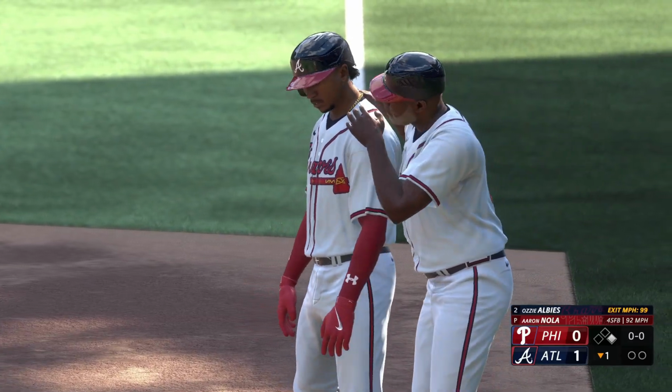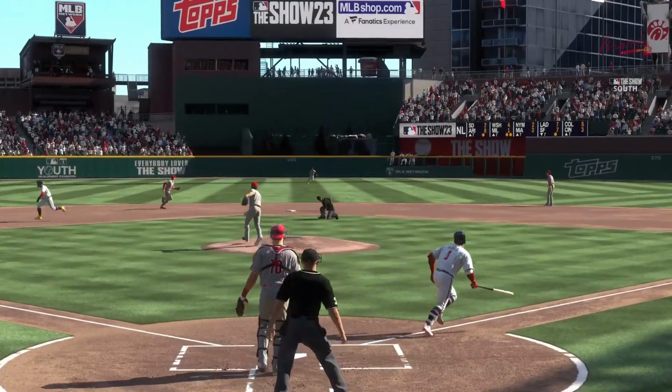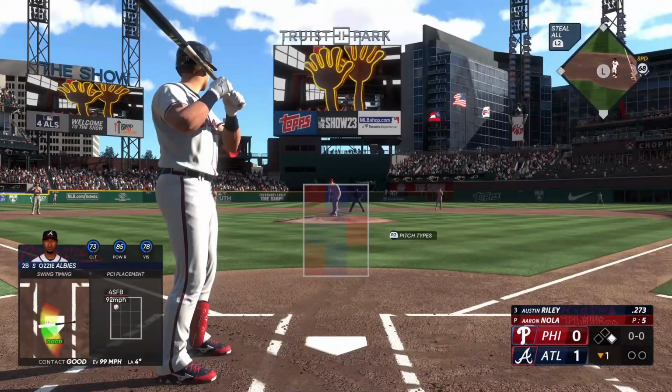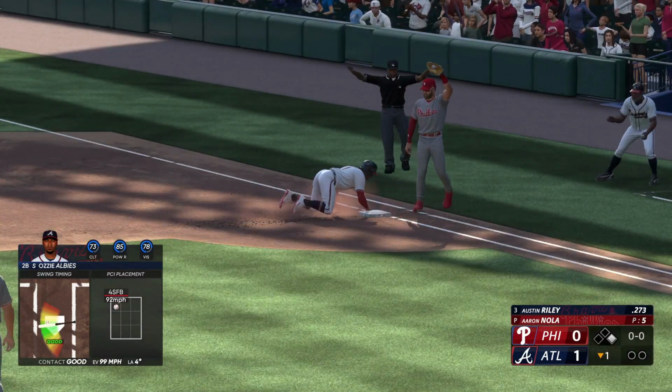Well, it was a great job of letting that runner steal second base, get into scoring position, come through with the base knock. You add a run. Here's Austin Riley. Throw over to first.